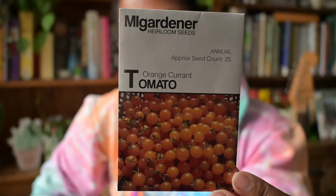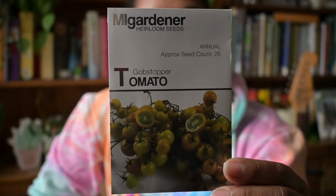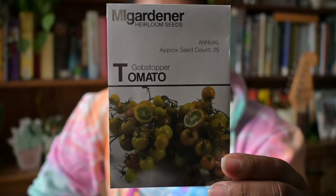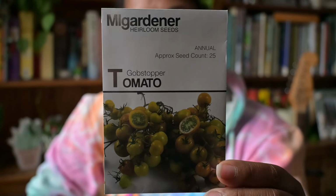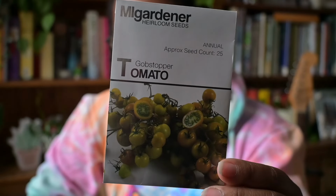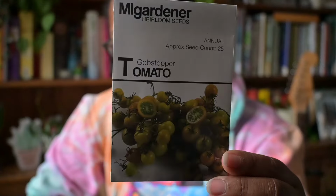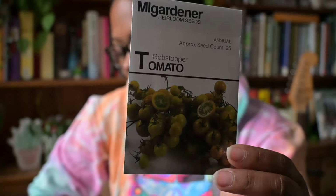So excited. This is gobstopper tomato. I thought it looked really cool, and I want to give it a try. I love trying new tomatoes, especially if they're a sweeter tomato. This one looks really cool, and it actually kind of does look like a gobstopper. So I'm excited to try this.